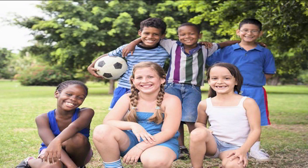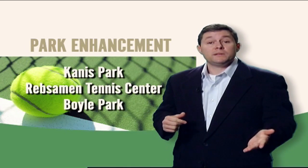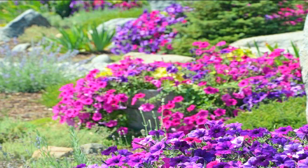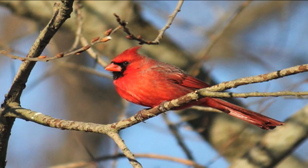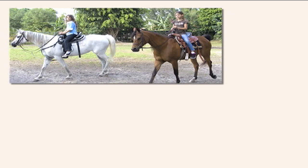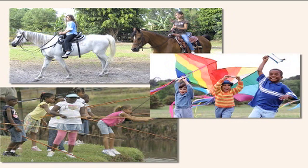The last three projects involve enhancing our parks: Canis Park, Rebsamen Tennis Center, and Boyle Park. The plan proposes redesigning the skate park at Canis Park and establishing a botanical garden there as well. The Rebsamen Tennis Center project involves beautifying the grounds, and the Boyle Park project involves establishing the park as an Audubon certified wildlife sanctuary, branding the park as an oasis in the middle of the city, opening up the horse riding trail, highlighting the fishing tournaments, and establishing a kite flying festival.